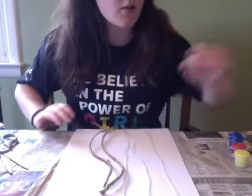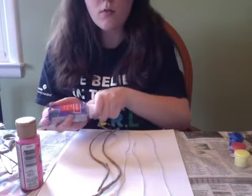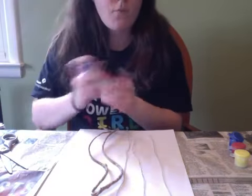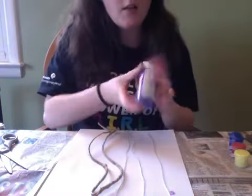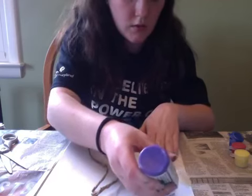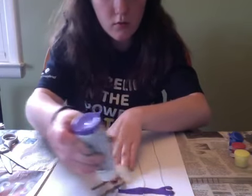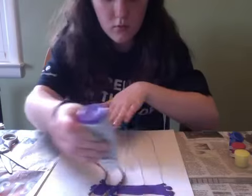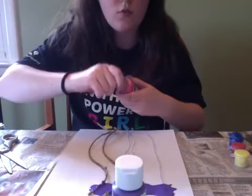All right, and then I'm going to take my paint colors I want. I think I'm going to do a pink and purple thing here. I'm actually going to put the paint directly onto the string. So we're going to put our paint on our string, and then we're going to use our string as our brush. I think this will come out pretty cool. And I'm just going to put the paint directly on the strings. I'm going to try to keep the colors kind of the same on each string. I'm just going to do pink and purple.